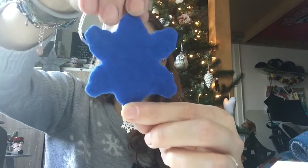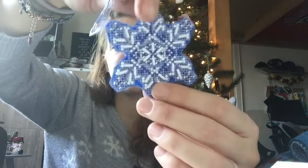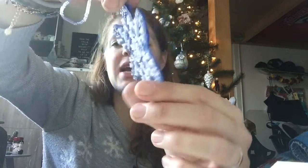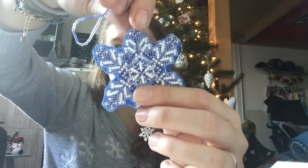I don't have a complete cross-stitch tree yet. I don't have enough ornaments for this yet, but slowly but surely getting there. And I finished this off on the back with a blue felt. I was thinking, should I do white? But I think the blue really matches well with the bugles on the front. Really happy with this. So this was my 18th finish of 2018, so I met that goal. Really proud of this.